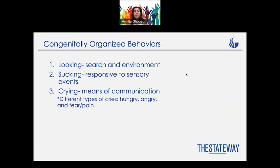But congenitally organized behaviors are still in us. For example, looking at different items in a room and trying to search and understand the environment all the time. Whenever you are in a new environment, whenever you are driving, you are trying to look and understand and observe. Sucking, which means some sort of responses to sensory events, and crying, which is a means of communication.